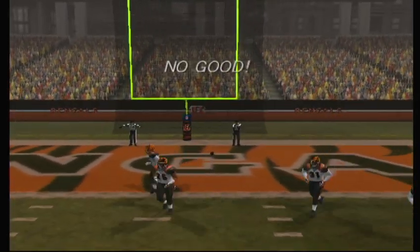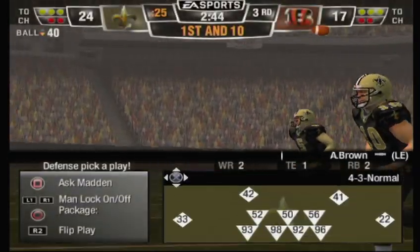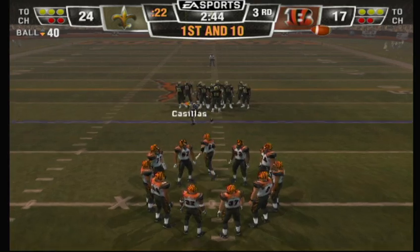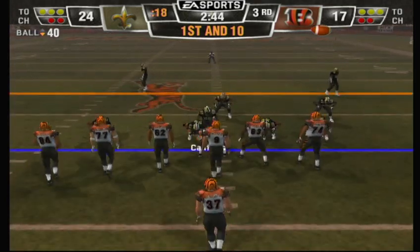He hits the crossbar and bounces out. No good. Give this one a shot. The ball on the 40-yard line. Start the drive at the 40-yard line. First and 10.